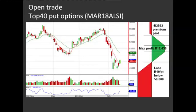I have traded some hedges in and out of it during the week, which I'm not going to report back on because we're effectively flat on those hedges. At the moment I'm sitting unhedged on the position, leaving this option structure as it is. Right now the Top 40 is at about 50,300. It's just popped back up into our profitable zone, in that big pyramid on the right-hand side, so I'm going to leave it for the time being.